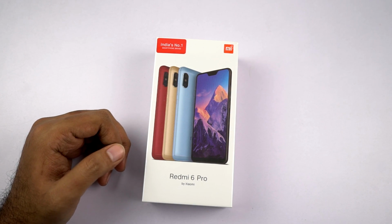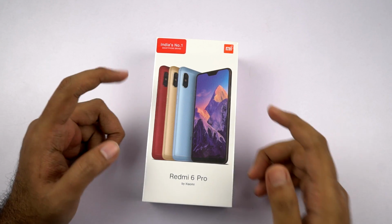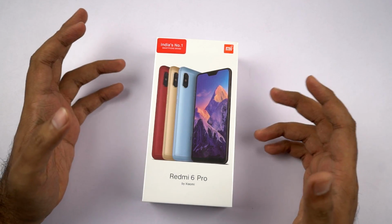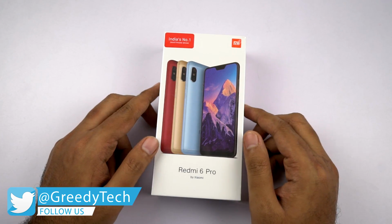It is sold online exclusively on Amazon.in and Mi.com, and on Amazon you can only buy the gold color and the black color variants. If you want the premium or the cool looking blue or red, you have to buy it on the Mi.com. Now with that said, let's have a quick look at the box.